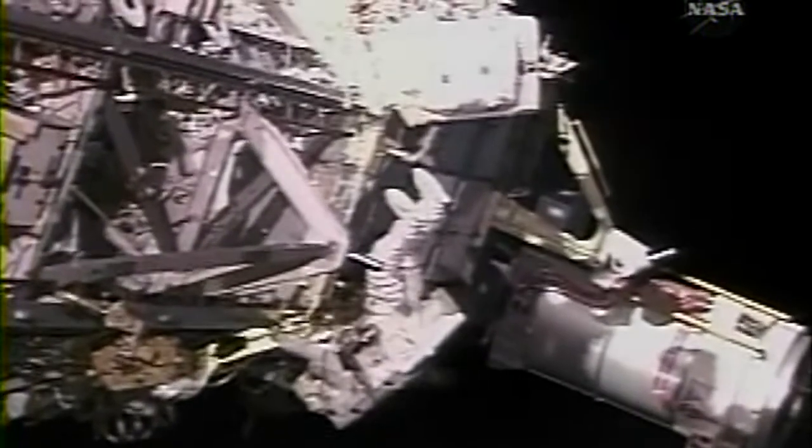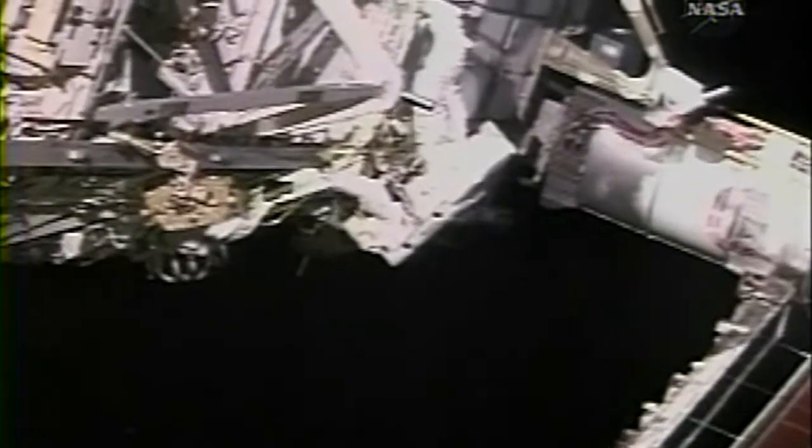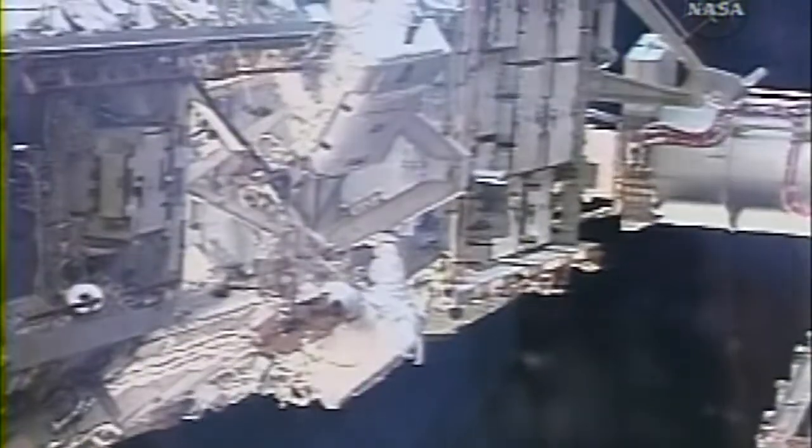Another task that we had on this spacewalk was to clear what we call the path for the mobile transporter, and it's a piece of equipment that can move up and down the front face of the truss. The robotic arm can ride on that, and we call it the drag link kill pin.